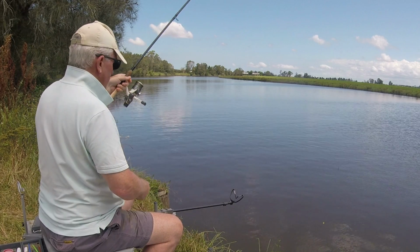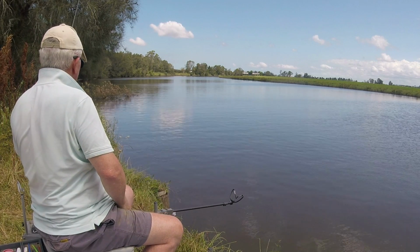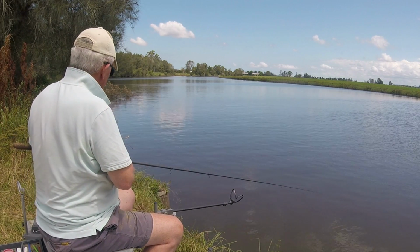I'll give this another couple of goes and see if we just still end up catching small ones again, and then we'll have another go with the ground bait and just see if we can hang out for something bigger. Always nice to catch something a bit bigger, isn't it?